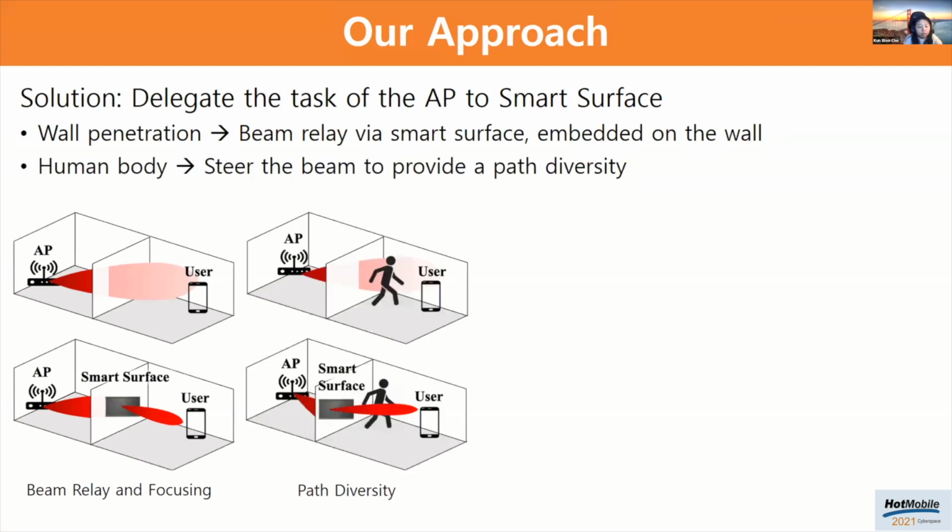Also, to avoid human blockage, our smart surface also enables path diversity to provide an alternative strong path to the user. And besides the beam relay and steering, our smart surface is capable of creating multi-arm beams, and this multi-arm beam functionality can be leveraged in multiple applications. So first would be the beam search.